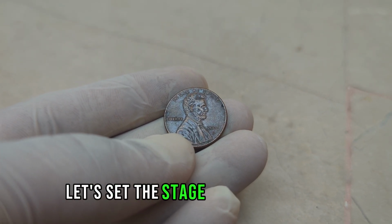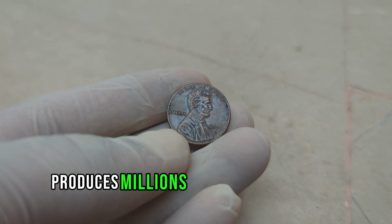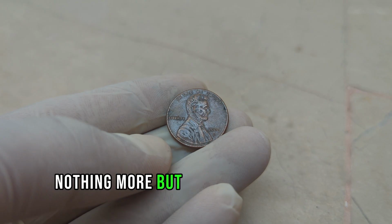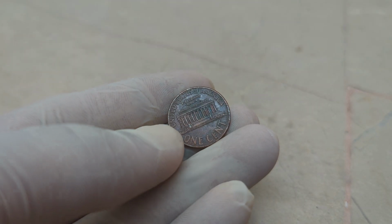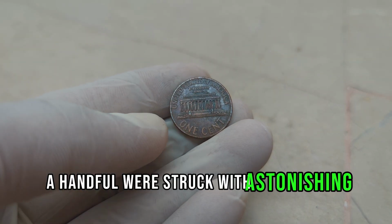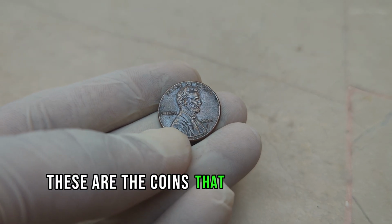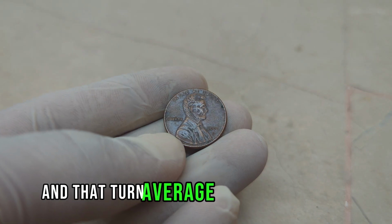Let's set the stage. The year is 2006. The U.S. Mint in Denver produces millions of Lincoln Memorial cents. Pennies that were meant to be ordinary, tokens of everyday commerce, nothing more. But in the world of coin collecting, rarity hides in plain sight. Here's the twist. Among the flood of pennies released that year, a handful were struck with astonishing precision, flawless details, and in a condition so pristine that they defy time itself. These are the coins that auction houses fight over, that collectors dream about, and that turn average people into sudden 6-figure winners.